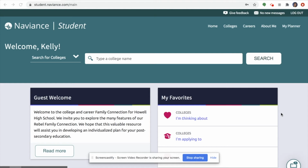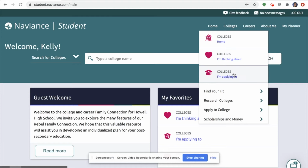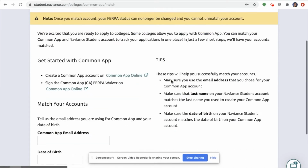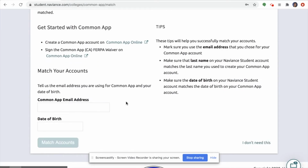To match your Common Application with your Naviance account, log in to your student Naviance account, click on the Colleges tab, and then click on Colleges I'm applying to. From here, you will click on Match Accounts, and you will need to enter in your Common App email address and your date of birth. When matching accounts, make sure this information is correct. Teachers and counselors will be unable to process recommendations and transcripts without the FERPA waiver completed.